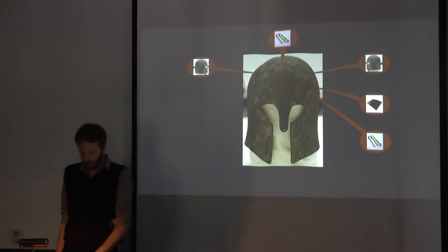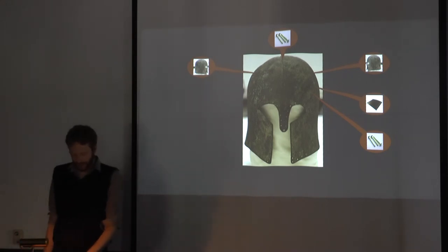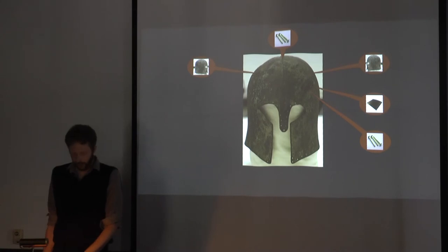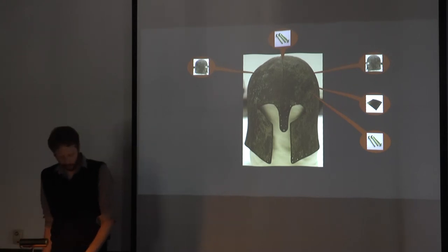The dissimilarity of the rivets on the patch and the rivets in the seam suggests that either the helmet was repaired in a different workshop from where it was constructed, or that it was repaired much later after the metalsmith had exhausted and replenished his box of generic rivets.